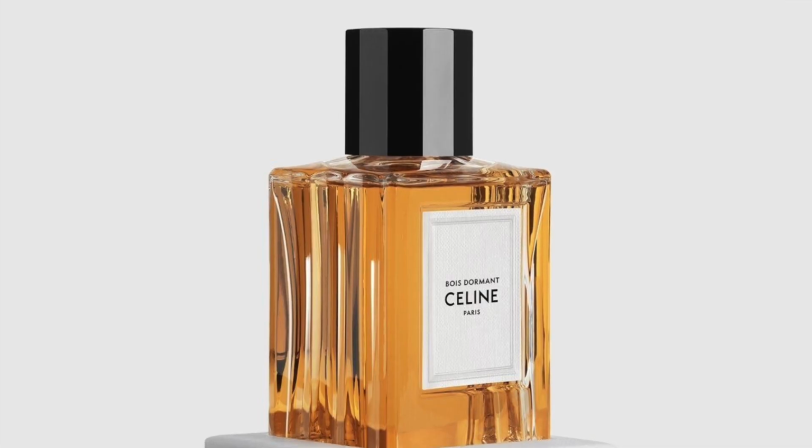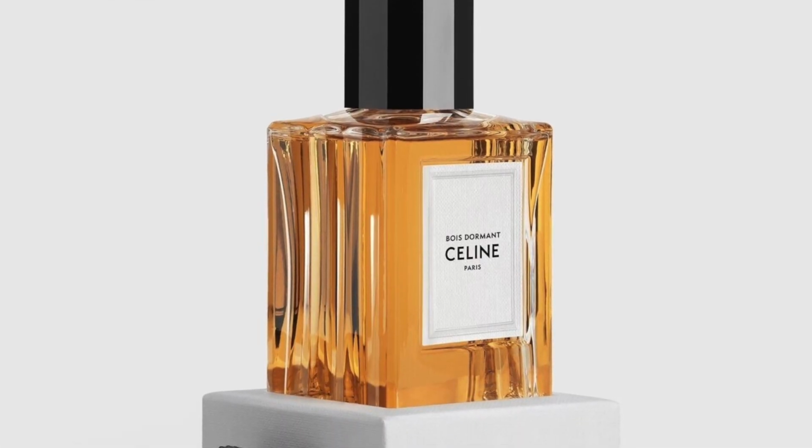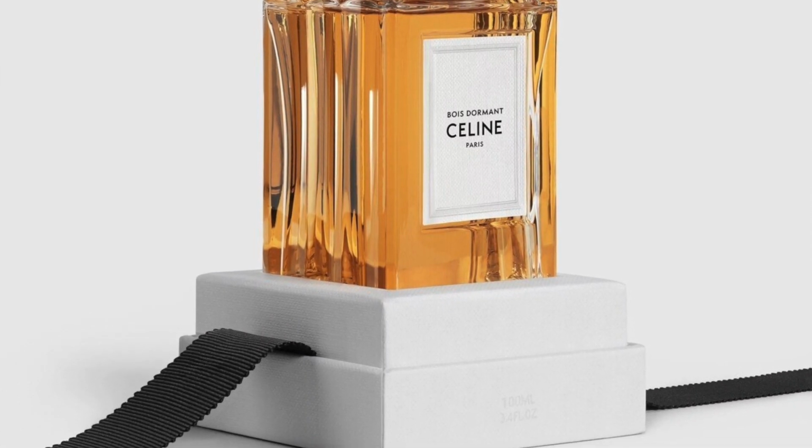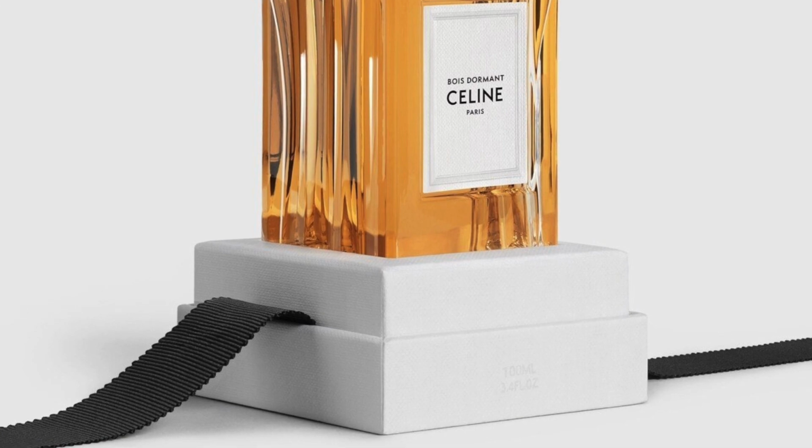But for me, it's lots of bergamot with juniper. There's orris butter, cedar, and vetiver. Very woody, very powdery, and of course some sparkling, crystal clear touches of juniper and citrus of bergamot. The orris butter with this brand is key. They definitely have a lot of orris in a lot of their fragrances, so they're kind of on the powdery end with this collection of fragrances. So Bois Dormant from the house of Celine.